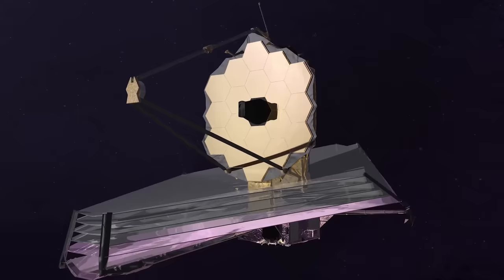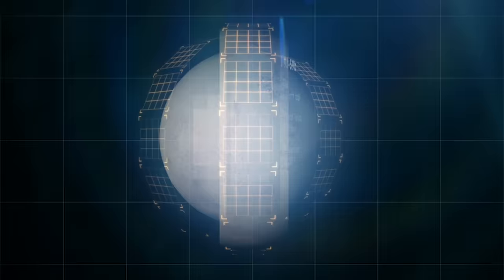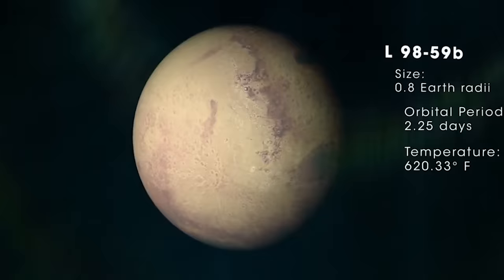In this video, we're going to look at the James Webb Space Telescope. We're also going to look at what it will observe and how it could find the most Earth-like planets, with the highest chance of supporting life.